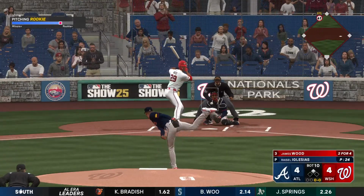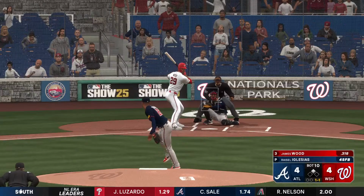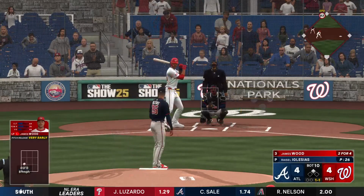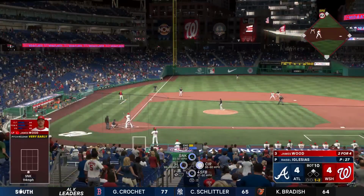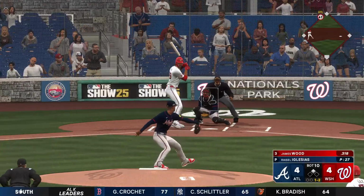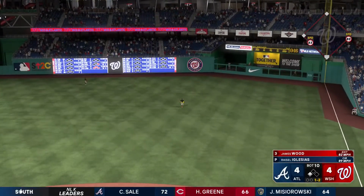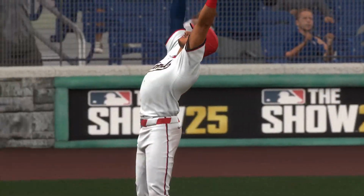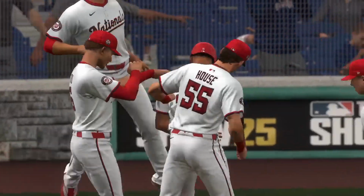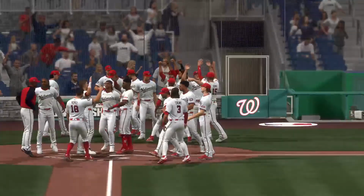And now up for Washington, James Wood. Breaking ball misses down and away. Next offering is in for a strike. Swings through that one. See if you can go upstairs a little bit. Make sure you miss up and out of the zone since you're heading to count 1-2. Oh, that ball finds its way to the outfield. A base hit. Across is the winning run, and the Nationals walk it off in extra innings. Close one here.